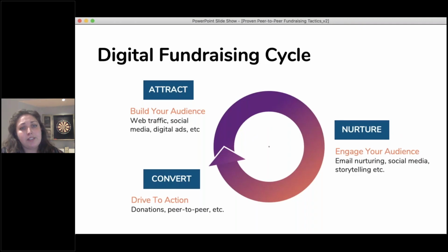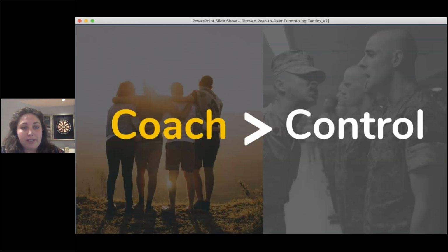A lot of this ties into the nurturing phase of the digital fundraising cycle. And then once you've activated those fundraisers, there are some best practices to help them raise more, because a successful fundraiser is probably going to be someone that comes back again and continues to be an advocate and fundraise for your organization.